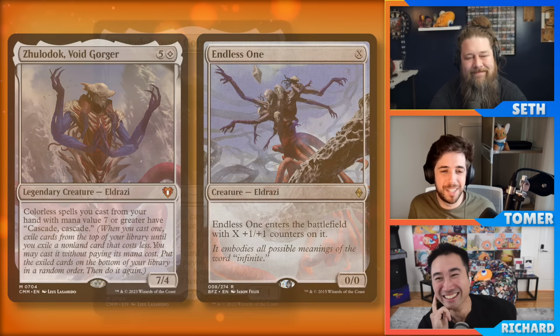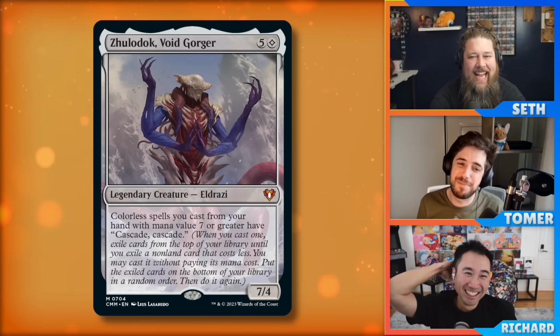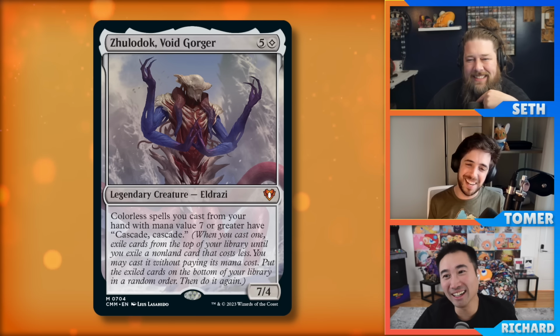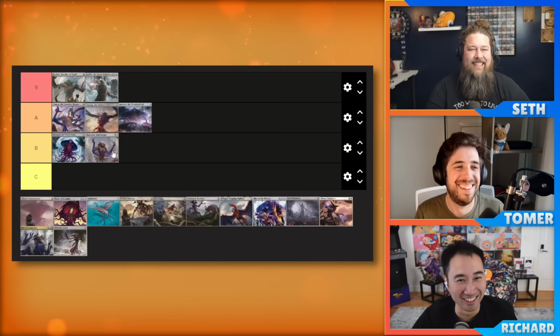If it had Annihilator 1, Seth would be like, yes, exactly. It's an Eldrazi now. That's really just stick an Eldrazi. Yeah, stick Annihilator on there. It's Eldrazi. But then you say you don't like Annihilator because you feel bad, so you have to choose one, Seth. All right, what's the conclusion here?